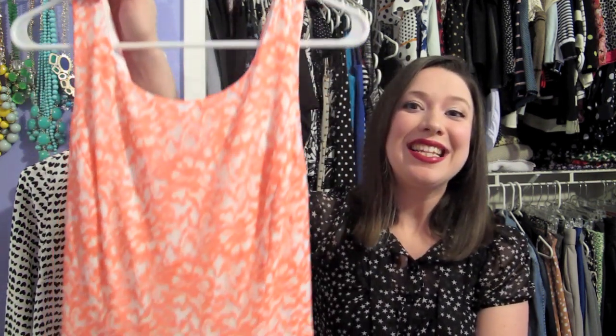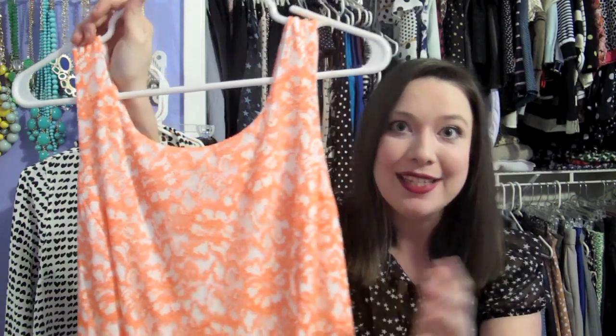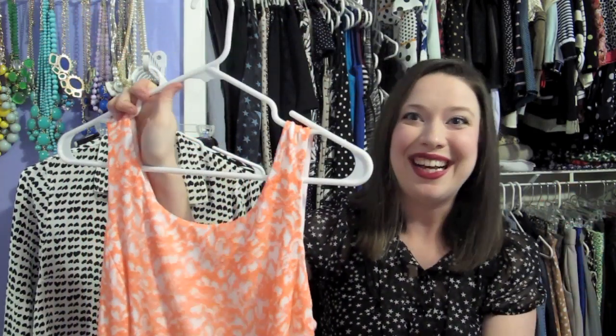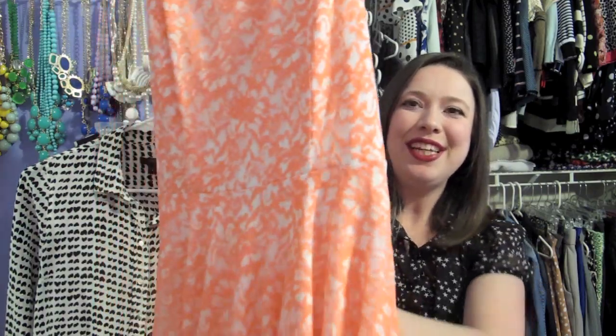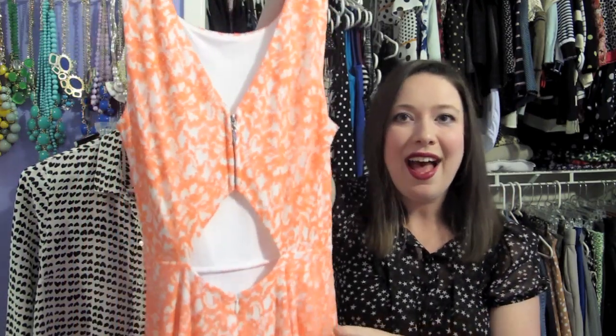All right, and now for something totally out of my box. Let me show you what else I found at Belle Mode. This amazing guest dress. So obviously it's like neon lace. I have nothing neon lace in my closet. But it's this really cute kind of fit and flare dress that goes out at the bottom, very cute and feminine. But then, as if that wasn't enough, yeah, hi, it has a little cutout in the back.